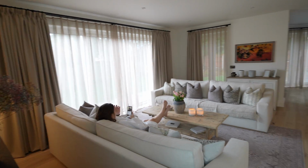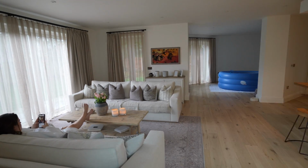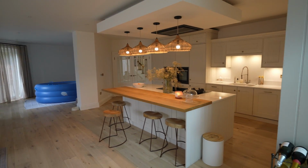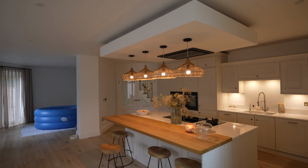So the main things that we're changing here are the wooden floor, the skirtings, the paintings, the curtains, the furniture, the wall switches. The kitchen, we've changed the colour, so it's the same kitchen, changed the colour. We haven't changed the kitchen yet though.